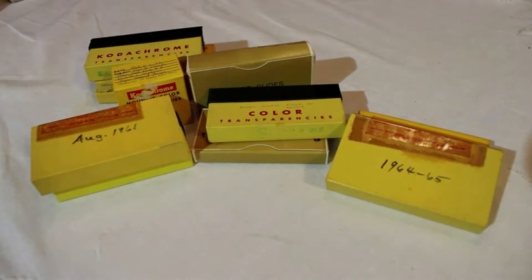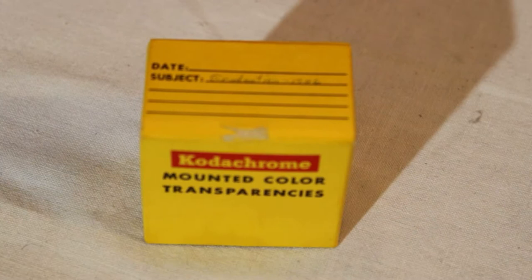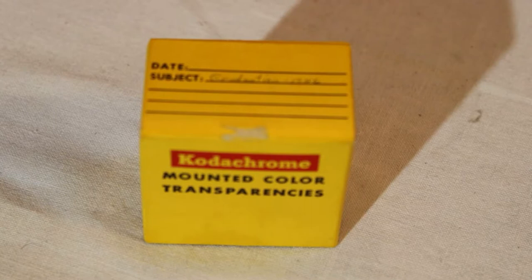Once you start taking slides, you really can't stop. There's lots and lots of them to look at, lots of different boxes they came in from different companies and processors. Let's begin by looking at some of these boxes. These slides that were taken span a period of about three decades, and it's interesting to look at some of the packaging that was used over the years and decades for color slides.